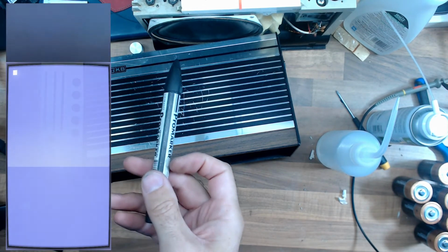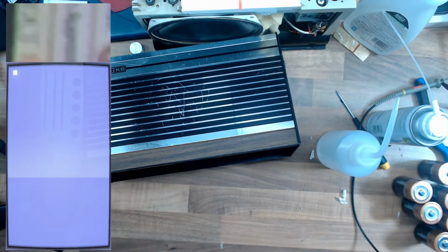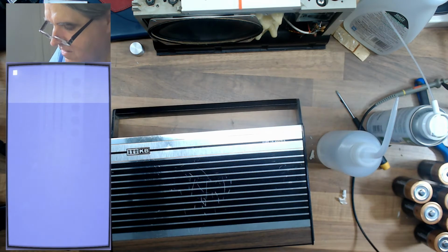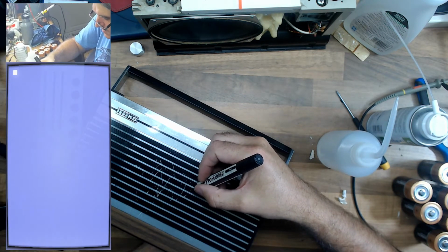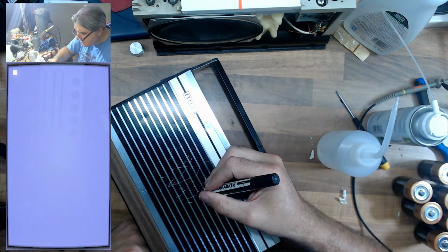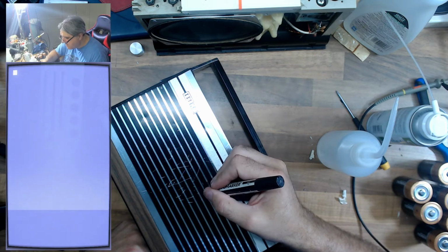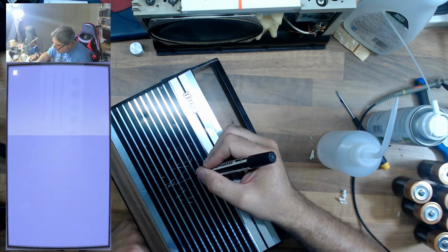I could try the black permanent marker. But I can't see that really doing much good. But let's have a look. Let's see what happens. Ooh, I don't know actually. It's sort of working. Yeah, it might be okay actually.